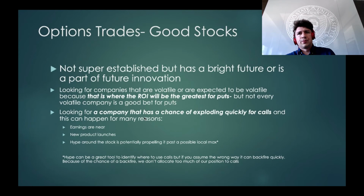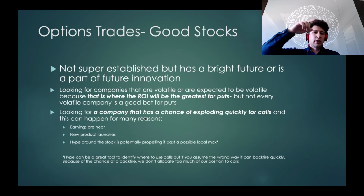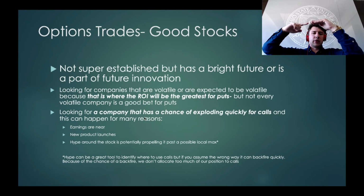So what we're looking for in terms of buying calls is, are earnings nearby? This is a potential chance for the company to release a new product. Is there hype around the stock? Is the stock about to blow up to the upside because we're seeing it reach a local max and there's a lot of hype around it? So there's a chance that it breaks out above its local max. These are all things we want to look for, but there's a chance that when we're trading it, it falls within a trading range. And if we're seeing it about to pop above a certain level, like up here, it could just bounce back off it, go back to the downside, and then keep trading within that range.